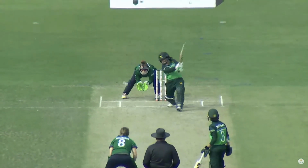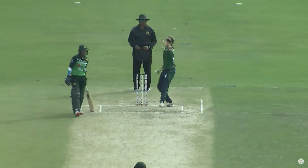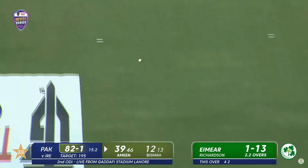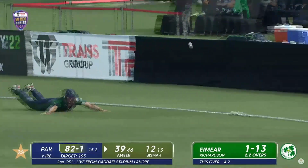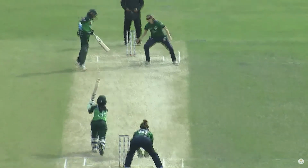Yeah, she's unstoppable at the moment. Again, just clearing her leg. She knew that the fielder is inside the circle at mid-off. Now she's playing all around the ground. For another boundary. Two boundaries in the over. Plays it and hits it hard and along the ground.